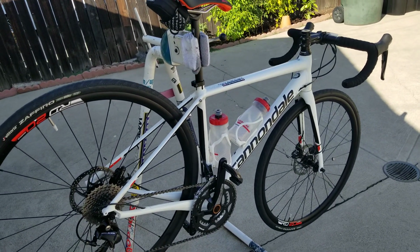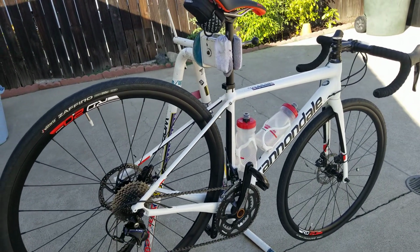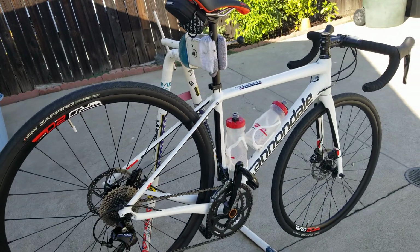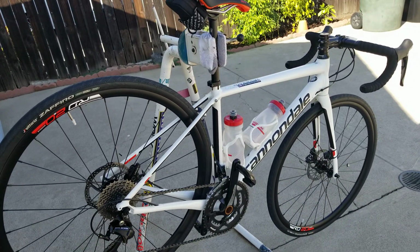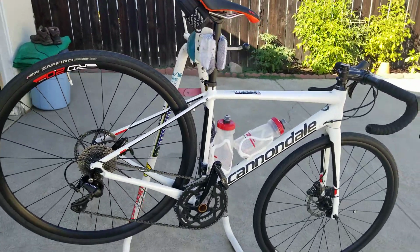People get really confused, especially new cyclists. They think the wider, softer saddle is going to be more comfortable. At the end of the day, it's actually going to hurt more. What you have to lose is the fat. You know, that's just calling a spade a spade. But anyways, guys, I really like this bike.